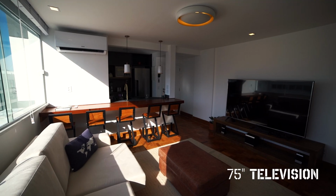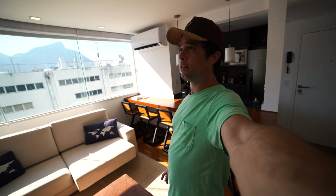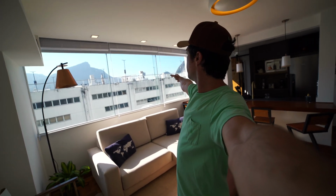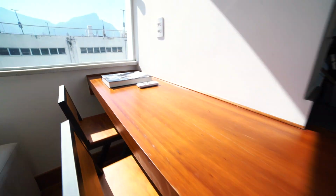Come on, 75-inch television. This is so good. And on the other side, we have this cinema-sized screen with a view to Rio de Janeiro. Come on, how beautiful is that?